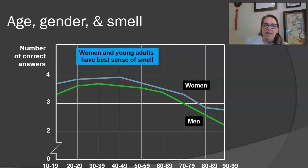Women and young adults tend to have the best sense of smell, with women's sense of smell peaking around the ages 40 to 49. And then it does slowly decrease after that. And the same with men. The sense of smell for men peaks around 30 to 39, and then you see the same decrease. So a common theme with our senses is that as we age, those senses seem to decrease. They're just not as strong as they are when we are young adults and adults.